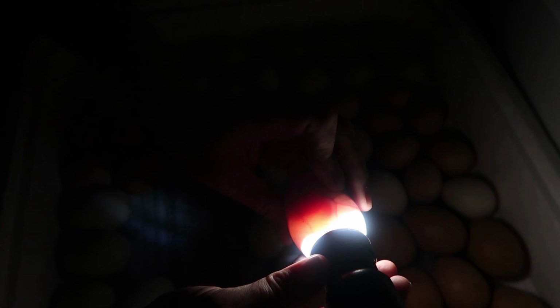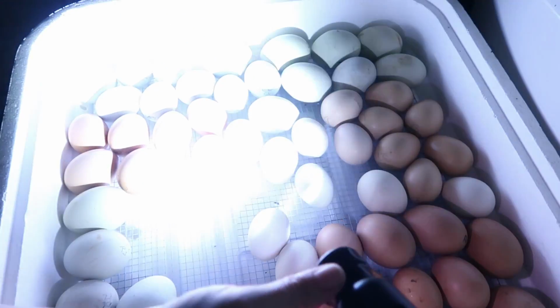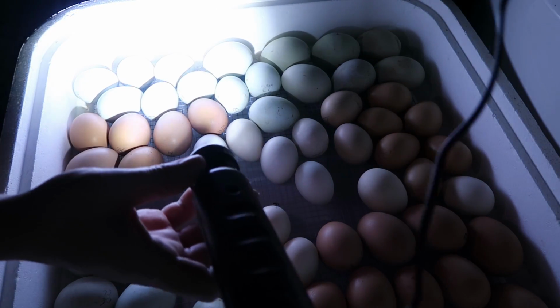This is the silver Appleyard duck egg. We have just a couple of these. Looks like it's growing and developing, which is fine. We just have a couple more.